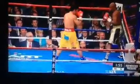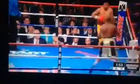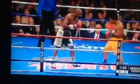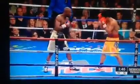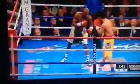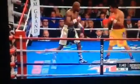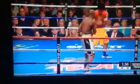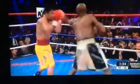Yeah, and Manny has to not stay out there. When he's not busy, he has to either be out of range or in range to punch. He can't just stand there and let Floyd use his reach advantage with the jab and the straight right. It's just not good, and Floyd Mayweather's racking up points in the meantime. And I think this last 3 rounds or last 2.5 rounds are going to boil down to who wants it more.